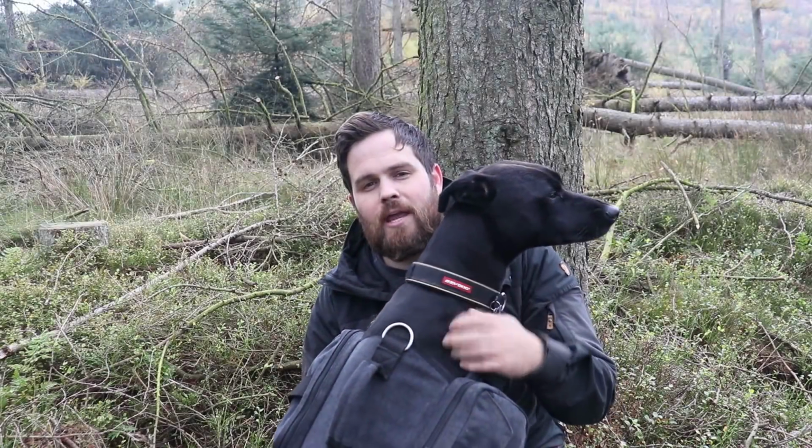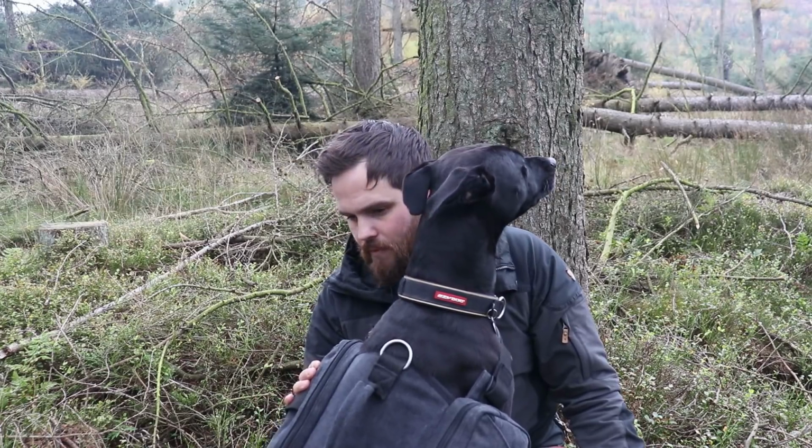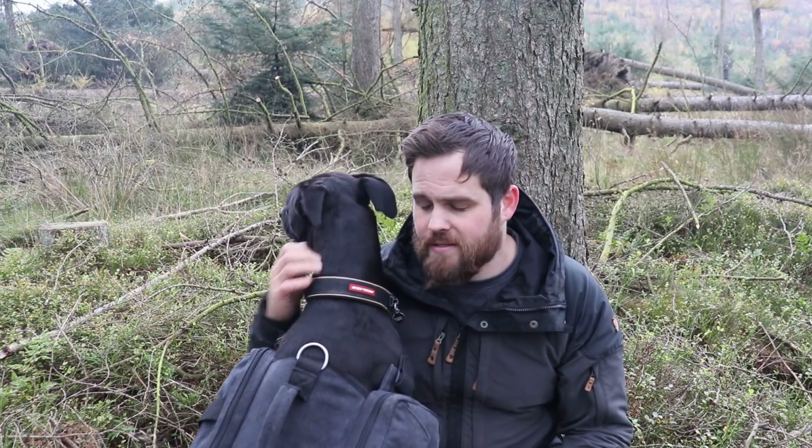So guys, that's all our gear packed away. Poppy's got a harness on, my backpack's all loaded and ready to go. Just been around to make sure I've picked up all my rubbish. That's in my backpack, obviously leave no trace.